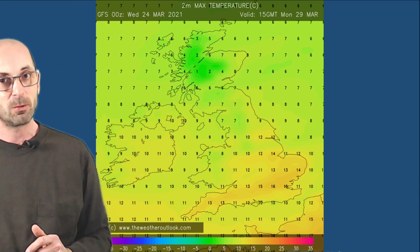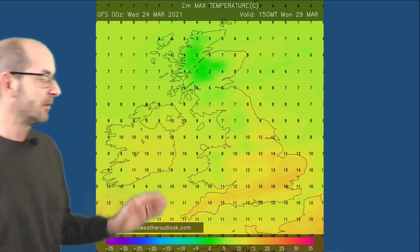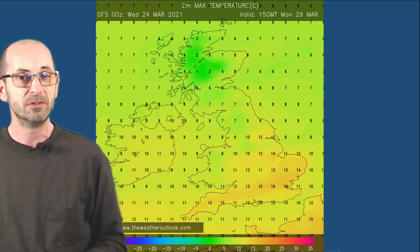In terms of temperatures, just coming back to Monday the 29th, I mentioned the possibility of it turning significantly milder in the south for a time. You can see on this chart, temperatures are reaching 16 Celsius, 17 Celsius wouldn't be out of the question in the south, but it's staying colder in the north. But that warm up, at least even in the south, now looks like it's going to be very short-lived if it happens at all.